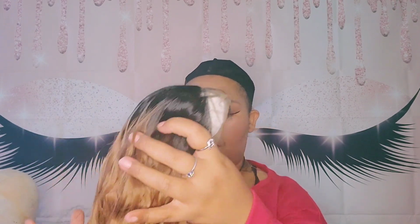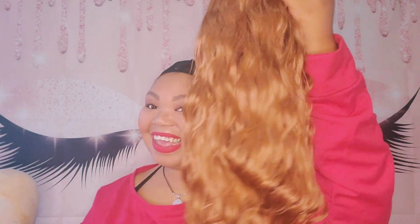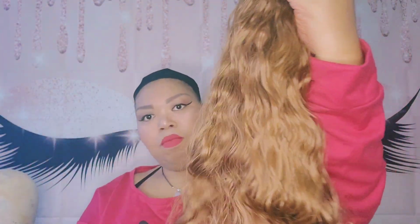Oh, okay, y'all. So it looks like we have, she did good, y'all. She did good. Okay, so this is a wavier texture. It looks like maybe a body wave, like, you know, if this was human hair and it came in a body wave pattern and then we wet it, that's kind of what it looks like. All right, let's check out this wig construction.